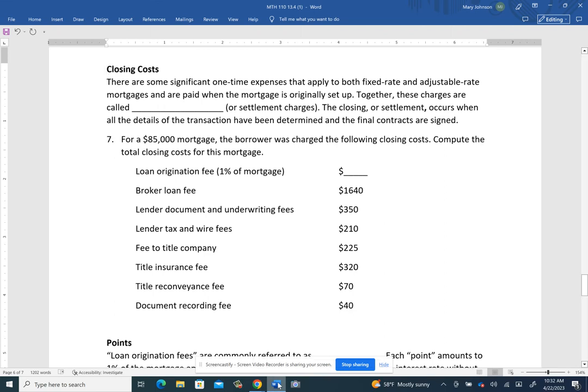All right, now we're going to do a little bit more with 13.4 and mortgages, talk a little bit more about your monthly payment and the costs, the closing costs that you have to pay at the beginning when you go to take out your mortgage. All right, so these can be very significant one-time expenses right there at the start when you're trying to get your loan.